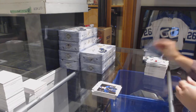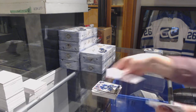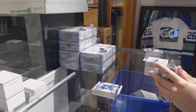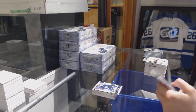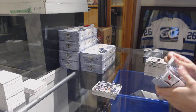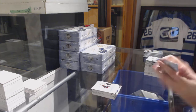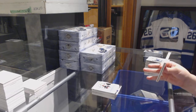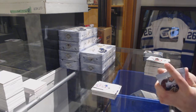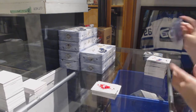Jonathan Drouin retro for the Lightning. Update for the Jets, Paul Stastny. Update of Drew Doughty for the Kings. Milestones for the Blackhawks, Patrick Kane. Kings and Canucks moments. Spectrum of Tomáš Tatar for the Red Wings.